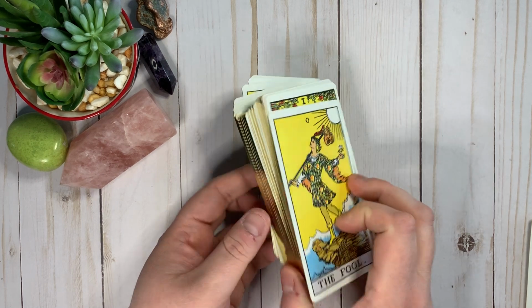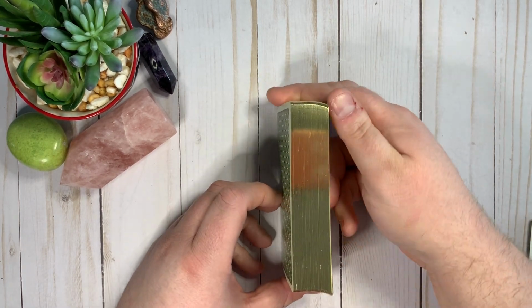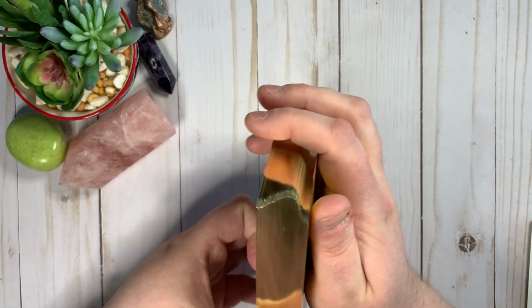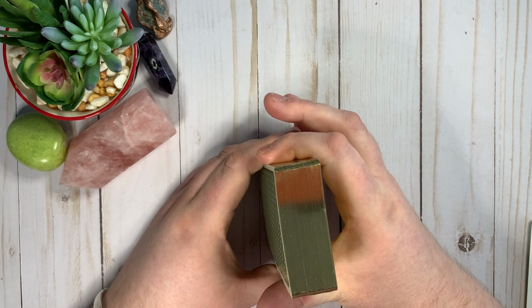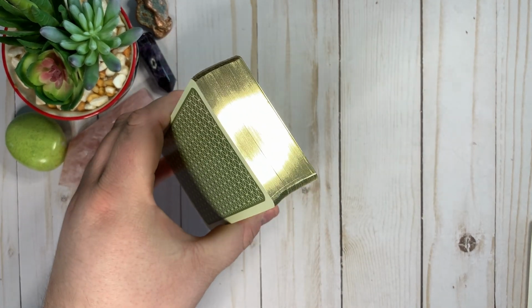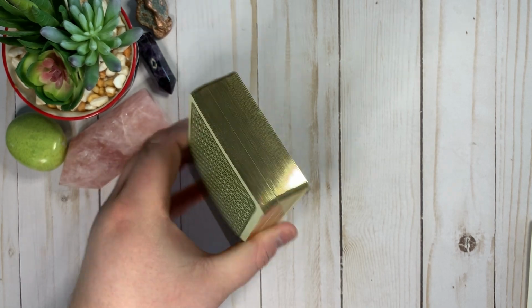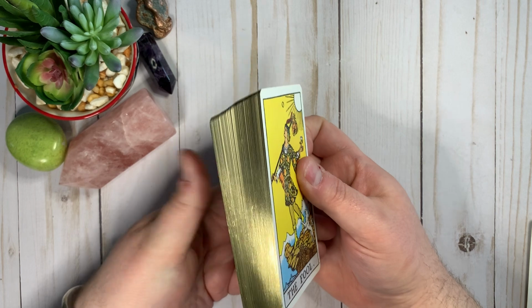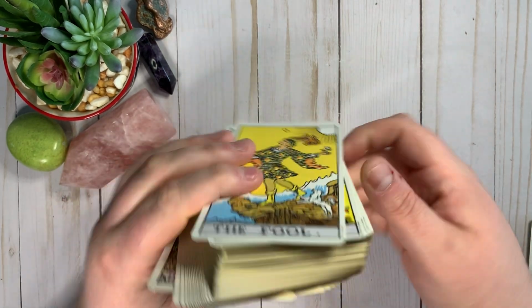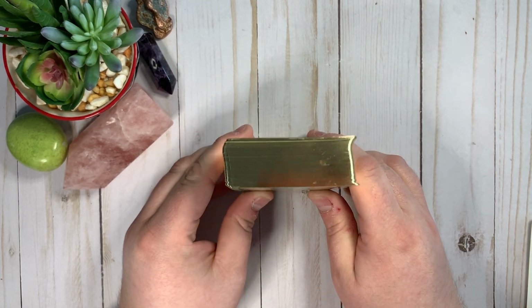Advert cards aside though, this deck is so pretty. I don't know if this deck was hardly used, but that gilding is almost immaculate. Like, can you see that? Ring light. Like, it is bright and shiny and it feels amazing. It feels like it could cut glass. So cool.